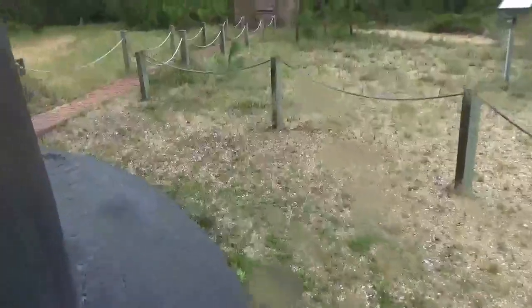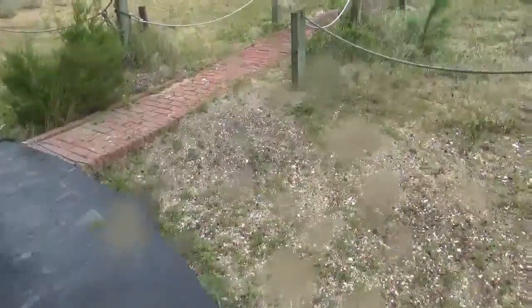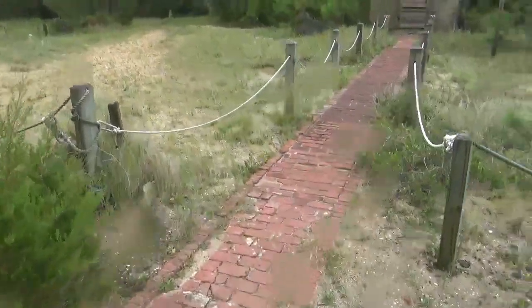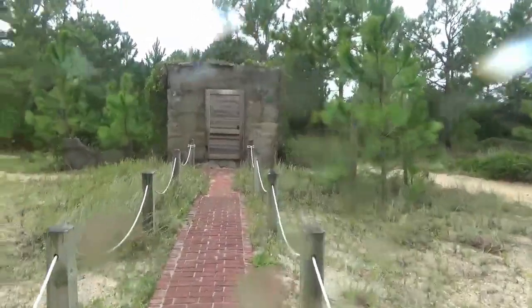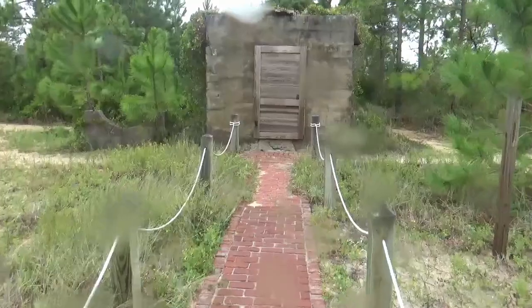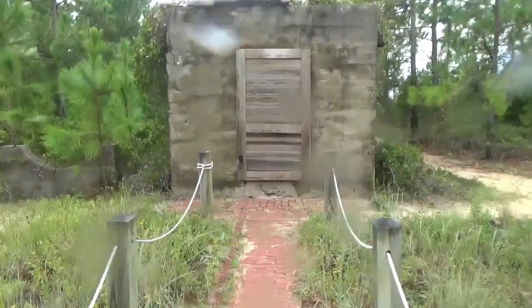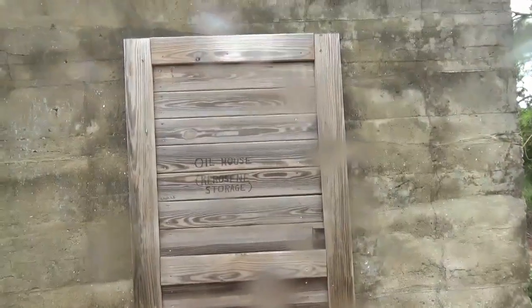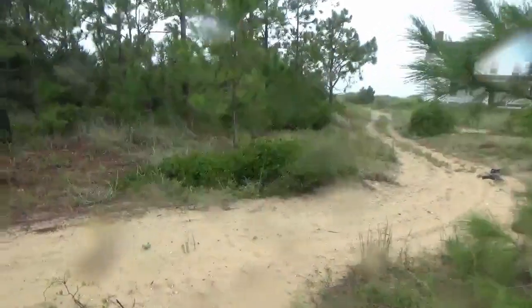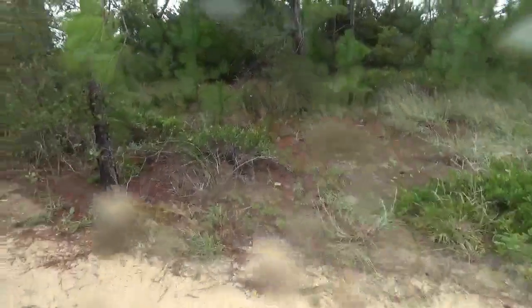Got some LED lighting out there. Light this thing up. Alright, that's full circle. Go over here and see, yeah, this is the oil house. At one time, back in the day, this is where they stored the fuel that made the lights work. Check into that. It's pretty cool.